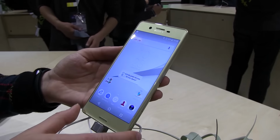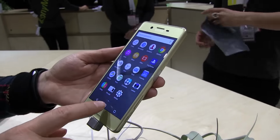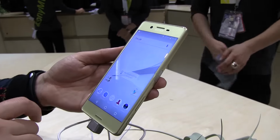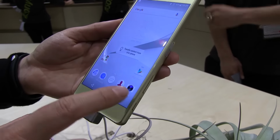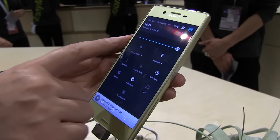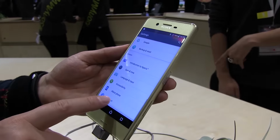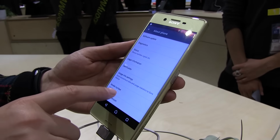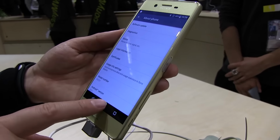So let's take a look at the Xperia X OS. It is exactly what you expect from Sony, and I really do like that they've kept the app drawer, because LG just dropped theirs. Although the icons I do think could use a bit of an update. I still think they're a little bit cartoony. They could be a lot more sleek and polished. I mean, the rest of the operating system is very, very nice. Now let's just check out the phone. What version of Android are they running? They're running Android Marshmallow, which is good. Thank goodness they're doing that.